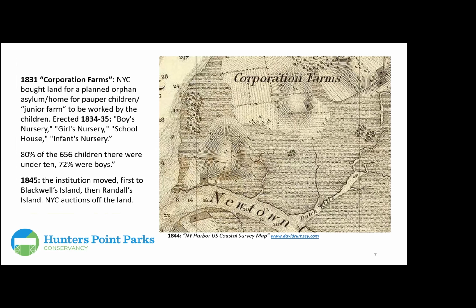On this 1844 map, I noticed a label for Corporation Farms. When I looked that up, it turned out that in 1831, New York City bought a lot of land in that area in today's Long Island City for a planned asylum and home for pauper children, along with a junior farm that they intended to be worked by the children to cover some expenses. And they built structures, which you can see on the map, those squares. There was a boys' nursery, a girls' nursery, a schoolhouse, and an infants' nursery.